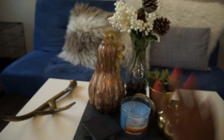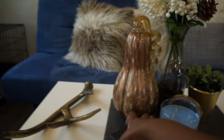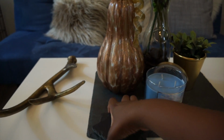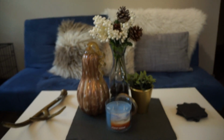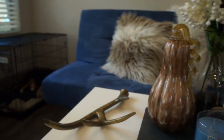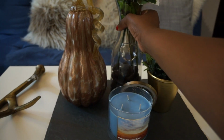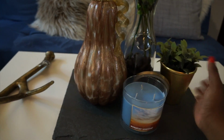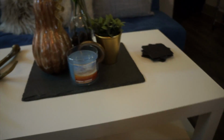I don't like the symmetry of this whole thing, so I'm thinking, what if I took that away? How would that look? If I took the pumpkin away and moved these off to the side so it could be off-centered, I think I like that a little bit better. And then maybe bringing this a little closer to the front, and bringing that in. I feel like that looks better than with this pumpkin.